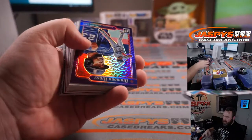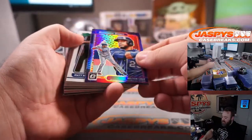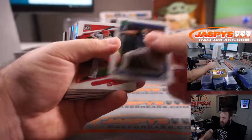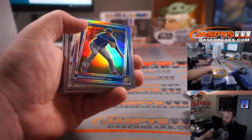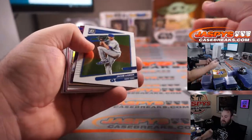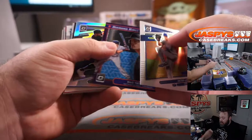Mountcastle, Orioles, Mark Neubauer, and Nelson Cruz Photon for the Twins. Rick Thomas. Braylon Marquez for the Cubs. Jonathan Rinaldi and Acuna for the Braves. Jeremy Ricker. Yeah, he's really good.